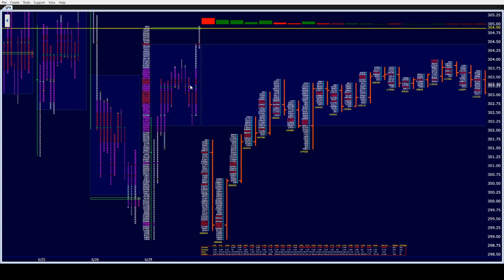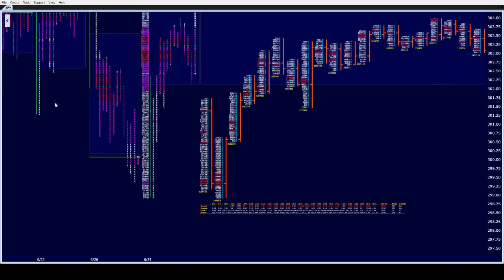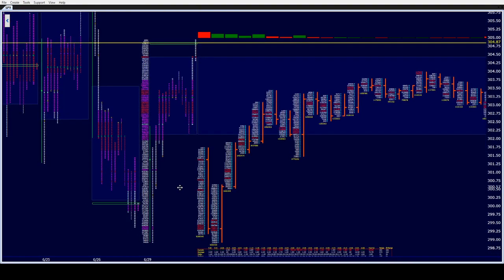Horrible volume, yes. However, bears have had 4 days in a row where they've made new lows. They've had trend days down. They had an inside week down, and so far have gotten nothing out of it.